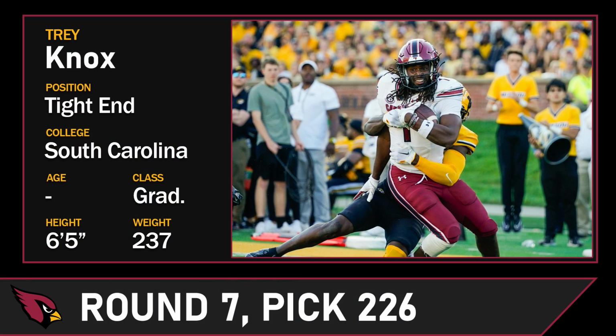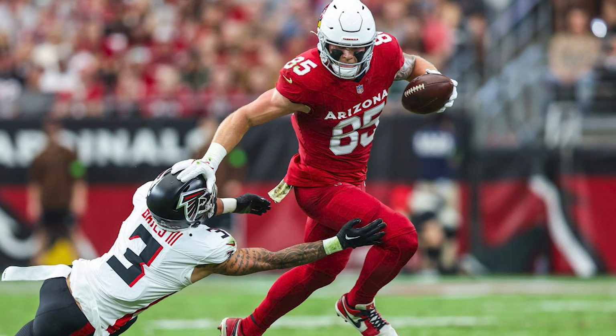Now finally, we get to the 7th round, pick 226. And here I have the Cardinals taking tight end Trey Knox. Trey Knox, again, couldn't find age on him online, but he's probably somewhere around 24. He played at South Carolina. He's 6'5", 237 pounds. And there were reports that the Cardinals met with Knox virtually. Now, even though Trey McBride has emerged as a star at tight end, the Cardinals could use some depth here. And Knox could be a nice player to round out that room.